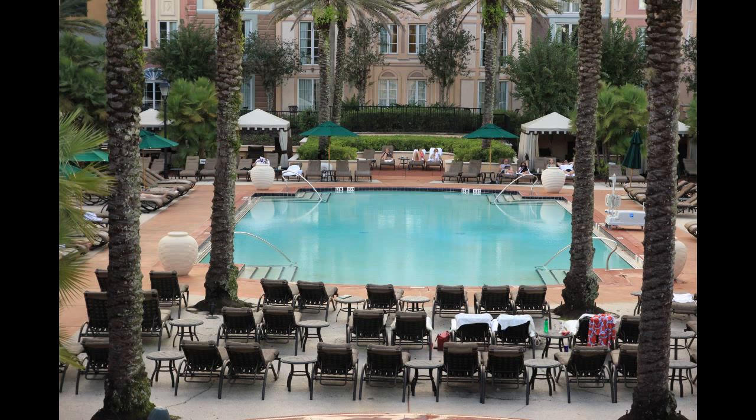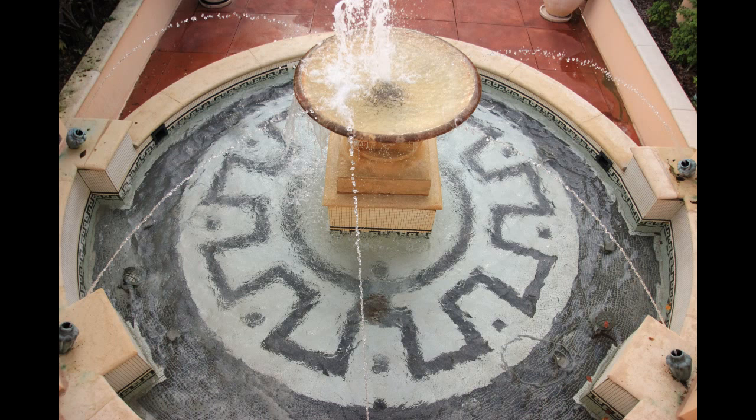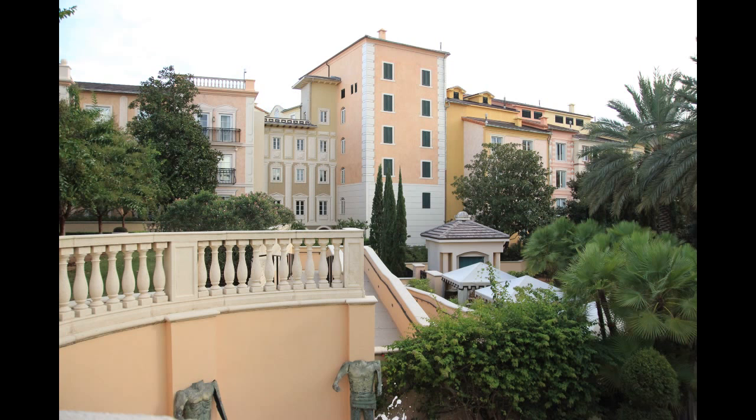We're up on the second floor now, over by a patch of grass that I'll show you in a moment that you can rent out for weddings and things like that, but this is an aerial shot of the villa pool. A fountain over by the pool as well. And there's an overview shot of the backside of the resort. Very quiet garden kind of feel.